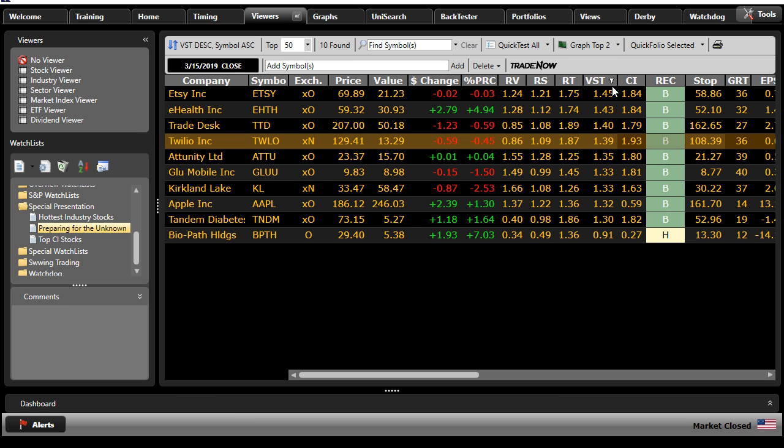And then you look at the VST. These stocks are already sorted, so the stock with the highest VST is at the top of the list. It's something else. If these are stocks that I own, RTs are all above the value of 1.